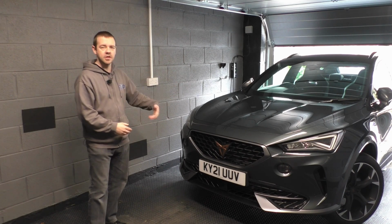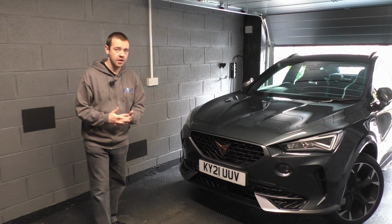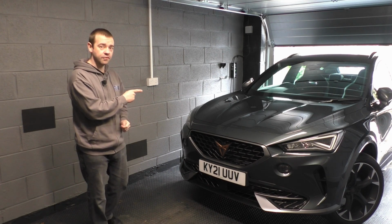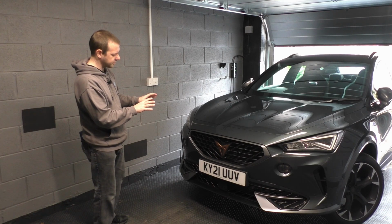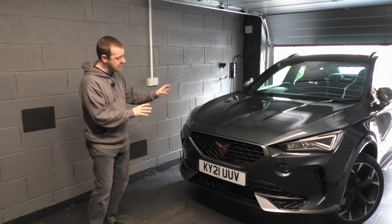The DSG gearbox and other things make it usually pretty efficient. I've recently done the Octavia plug-in hybrid, for example, and I thought that one was the best on the market. But that was before I drove this. So even though I am struggling a little bit to pigeonhole it in terms of what segment it goes in, how does this fare against all the other plug-in hybrids on the market in this sort of price bracket?